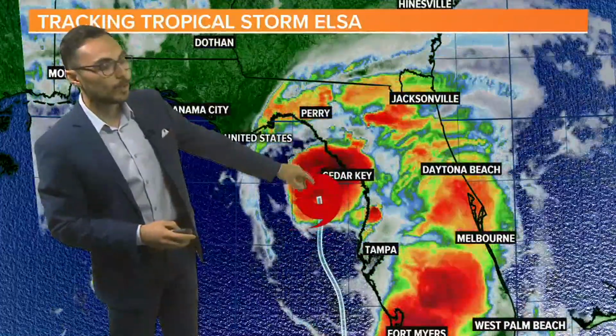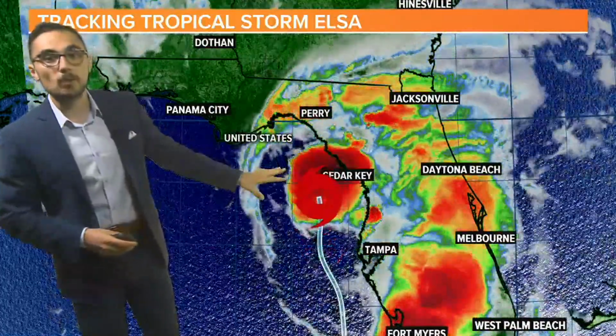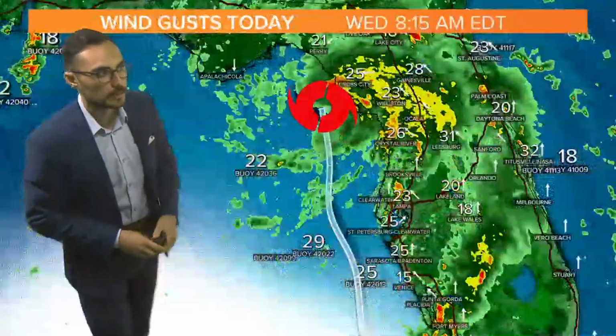That's an indication of the cooler cloud tops that we see with thunderstorm growth, and it's happening right at the center of a storm. So just before landfall, this storm is taking advantage of some of the warm water right off the coast of Cedar Key, Florida. It's going to make landfall likely just north of Cedar Key.